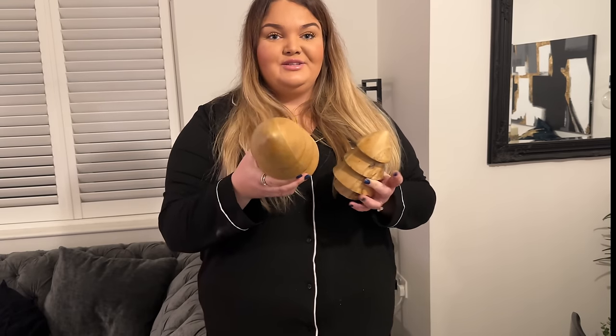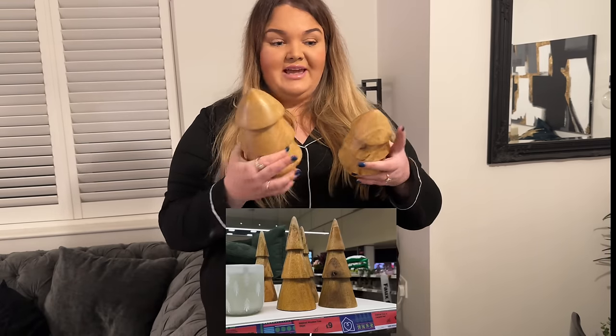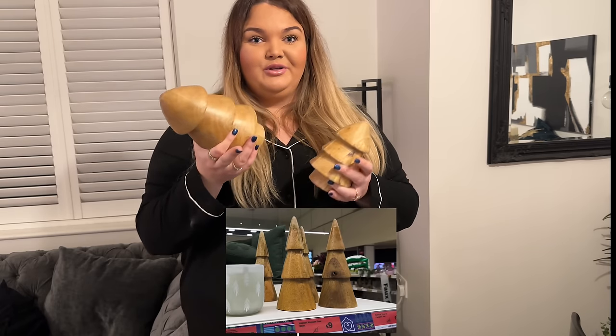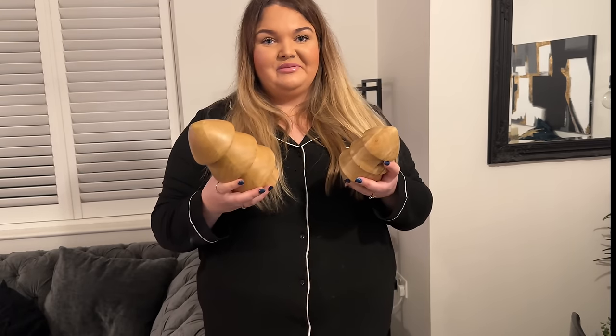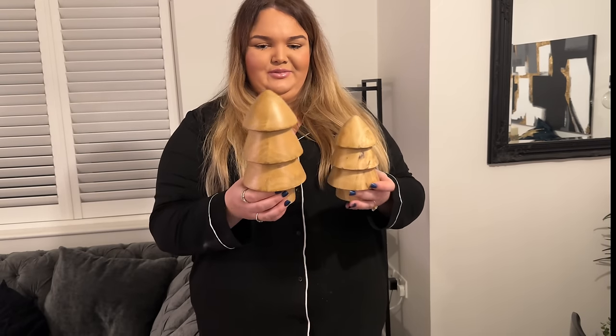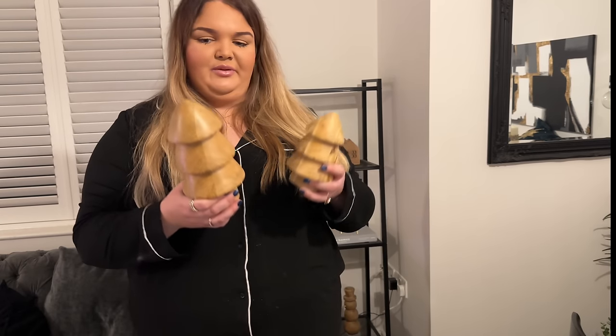This is why I said to you, when we did our Sainsbury's video, Sainsbury's this year have got the wooden trees again, but they are pointy, they're not rounded. Do you remember I wanted to get one and you were saying, no, no, you've already got some. Maybe they got comments about them. I think they've changed them because we're not the only ones.